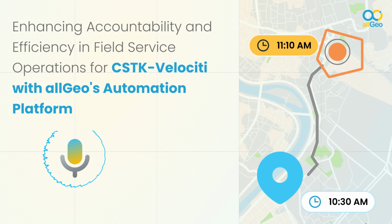So it sounds like that's really just the start of what allGeo can do. Oh, yeah, absolutely. What else do they offer? So one of the other features is they have this live map view. So managers can see where their teams are in real time. Wow, so you don't have to call them and be like, where are you? Exactly. No more endless phone tag. It allows for instant communication and better coordination.